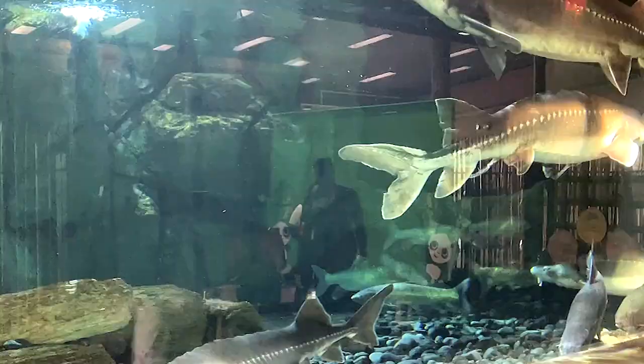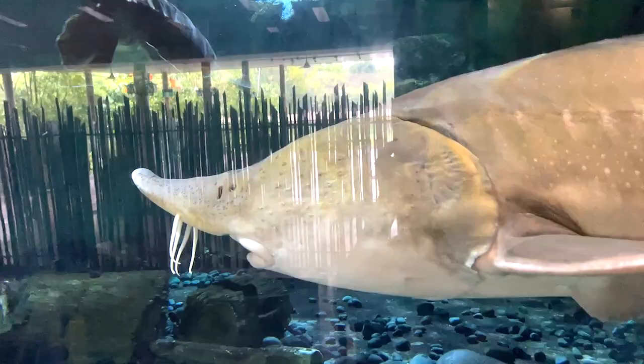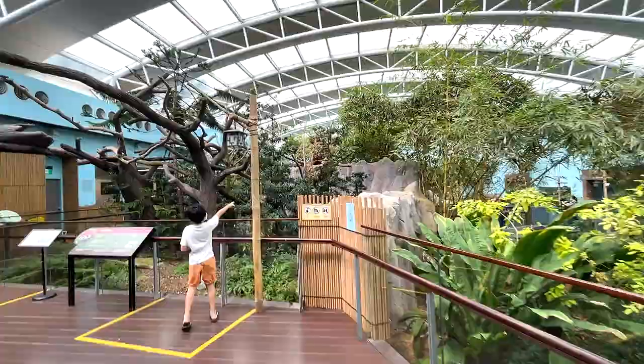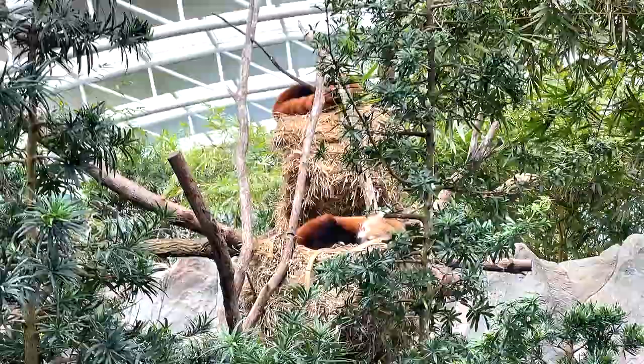Wow. Okay, next, this is actually a fish called sturgeon. It's really huge. Check this out guys, so that's Darius, we can do a size comparison. Wow. The face looks really weird. It looks like an elephant. Massive fish.